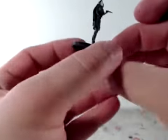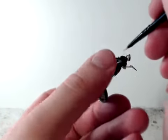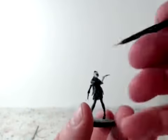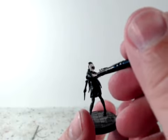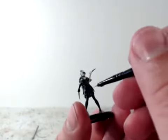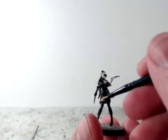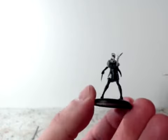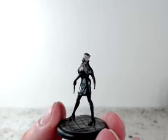Okay, I think she has gloves. Okay, that's where I was misinterpreting it. So, just get the elbow here. Okay, and that's all the skin showing on that one. I'll have to touch up that glove later. So, get the other one and move on.